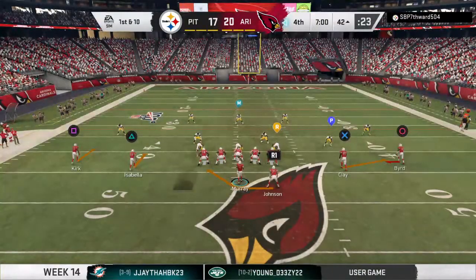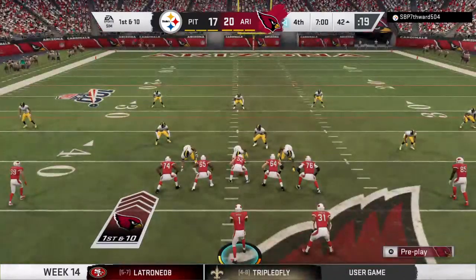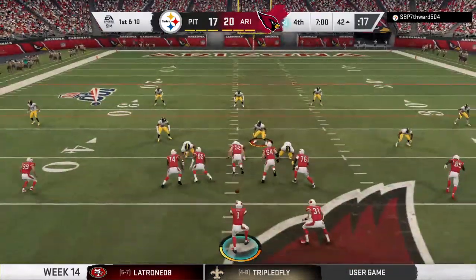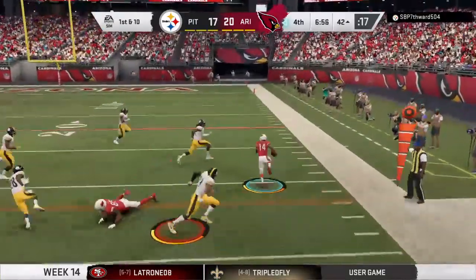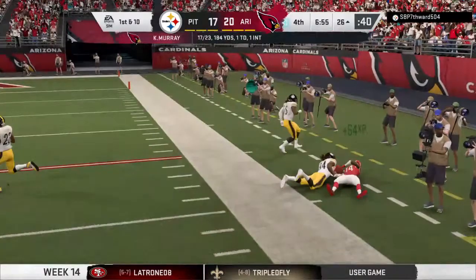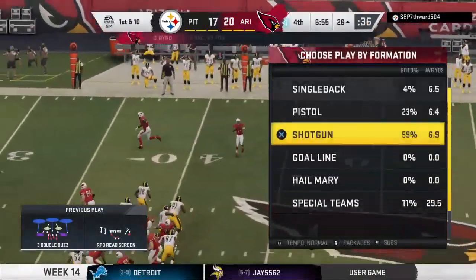Back-to-back good plays have them on the move on first down. Murray's going to keep this himself on the RPO. Firing quickly here, and that's complete. Another nice gain, 16 yards there, and a first down again.